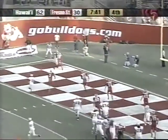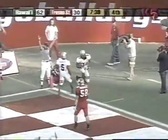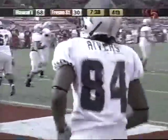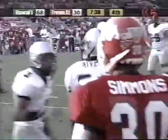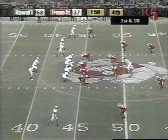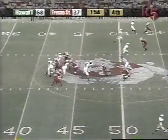Into the corner of the end zone. That is a touchdown, and that touchdown was to Rivers. So it is 68-30. Oh, this Hawaii offense putting up some points. Bank of Hawaii, by the way, salutes those two deserving players.